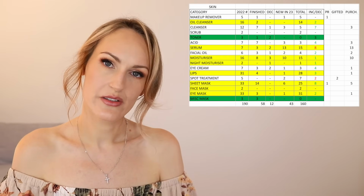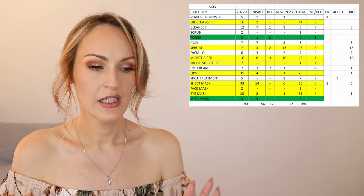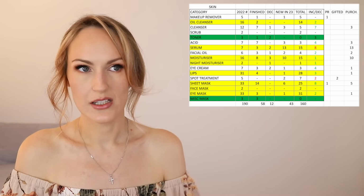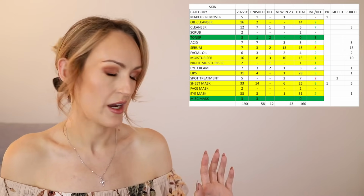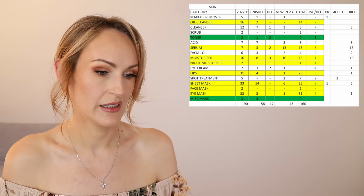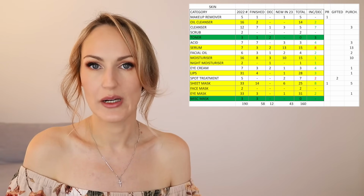Sheet masks. So I started the year with 33 and I used up 14. I had 6 come into my stash. 1 was PR and I actually bought a packet of 5 sheet masks just very recently. They arrived just a couple of days ago. So it leaves me with 25.